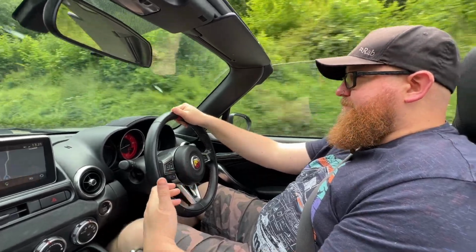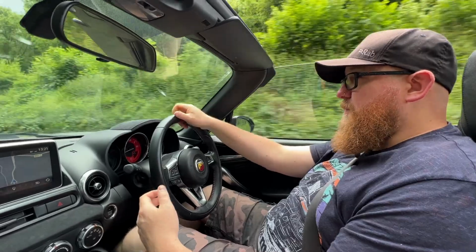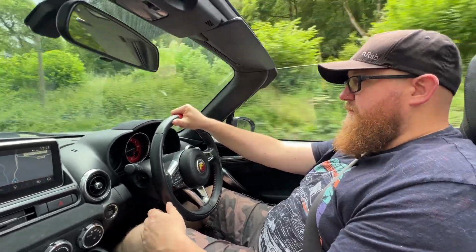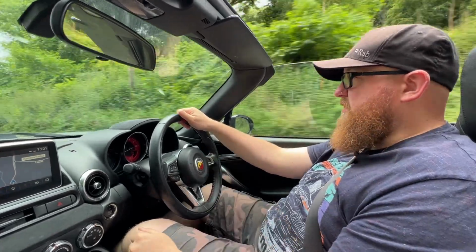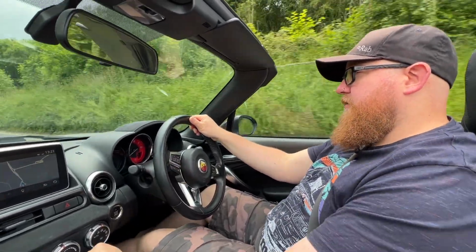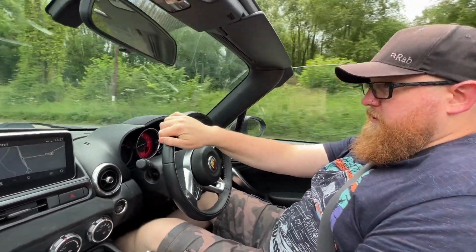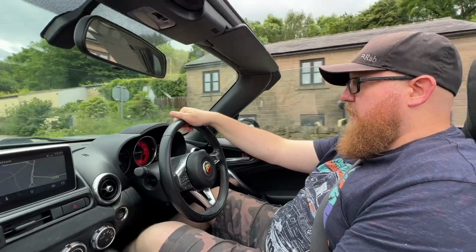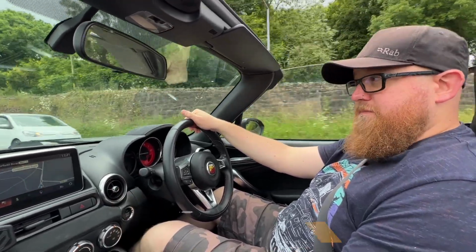But it's not proper beer, of course it's not. But tell you what, as a refreshing quasi-beer experience, it was pretty good, to be honest. So yeah, now I'm just going to start driving back, enjoy the frankly ridiculous engine note of this car, and yeah, catch you soon. Cheers.